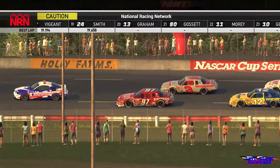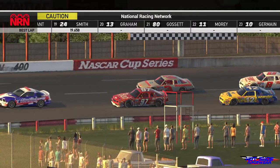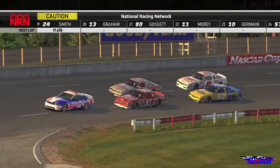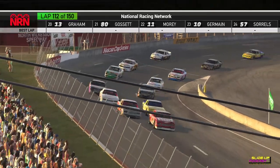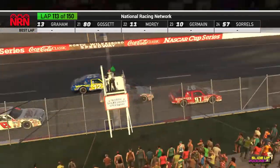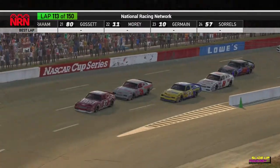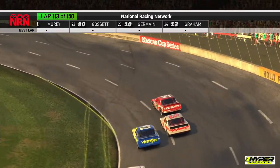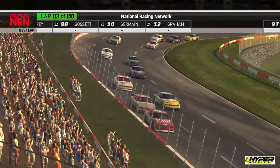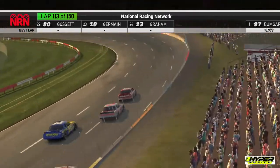So back here at the front of the field, lights are out on the pace car. Mike Bumgarner, Ty Bass this time, going to make up the front row. Pace car's in, green flag's back in the air. We are racing again. Here comes Jackson Crowder looking to the inside of Bass going into one. They're going to get through it clean this time. Off the corner, they stay side by side.